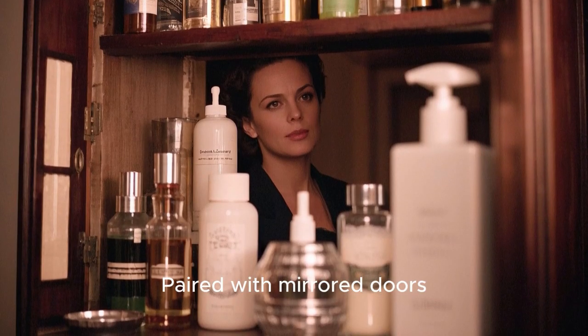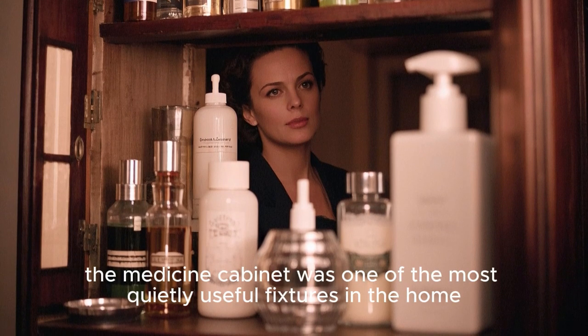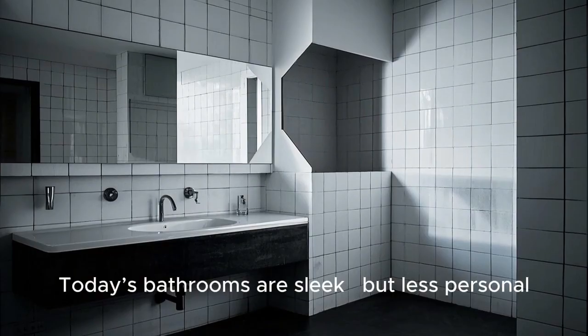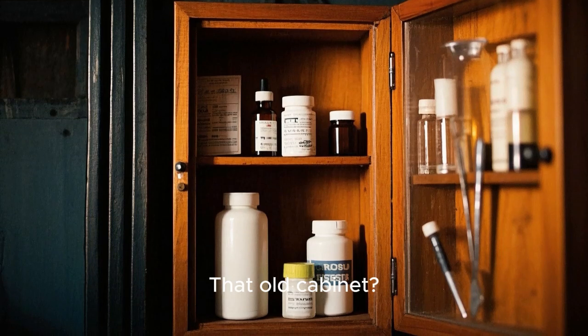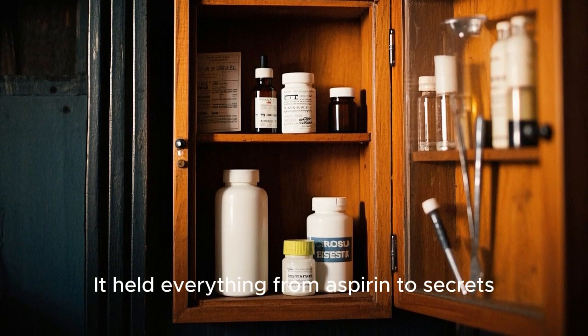Paired with mirrored doors, a toothbrush holder, and maybe a cup hook, the medicine cabinet was one of the most quietly useful fixtures in the home. Today's bathrooms are sleek, but less personal. That old cabinet, it held everything from aspirin to secrets.